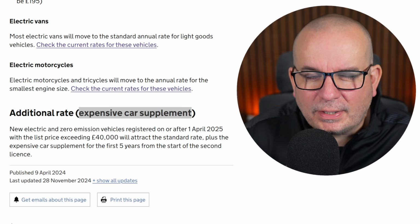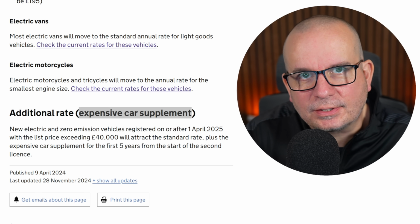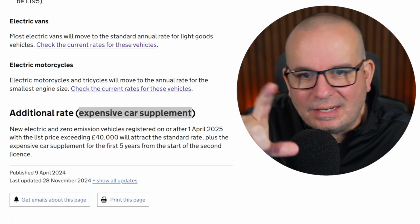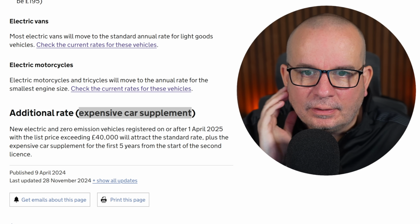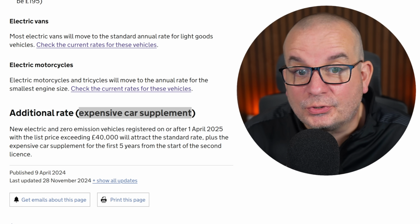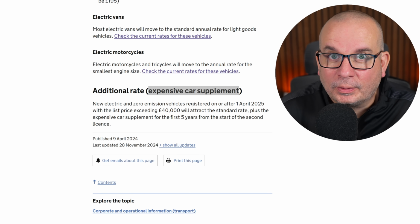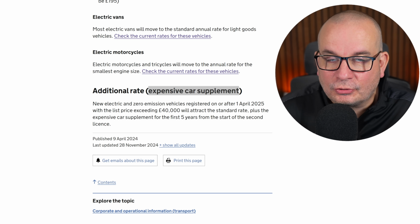And at the time I'm making this, from what I can find, there's no one easy place to go and find all of this. You have to keep dipping all over the place. It's 410 quid a year from years 2 to 6 on top of your £195. So that's going to make it 605 quid a year to tax that electric car.